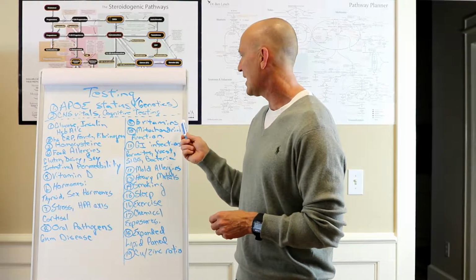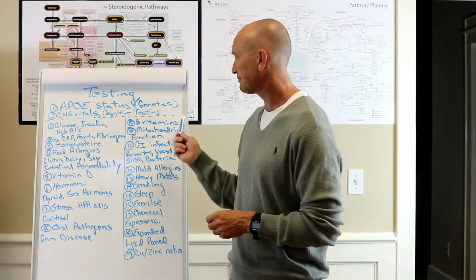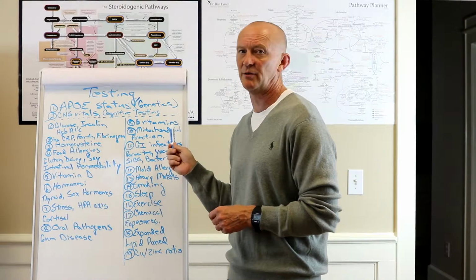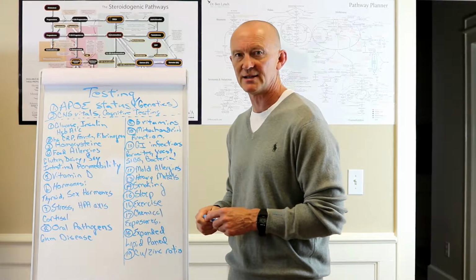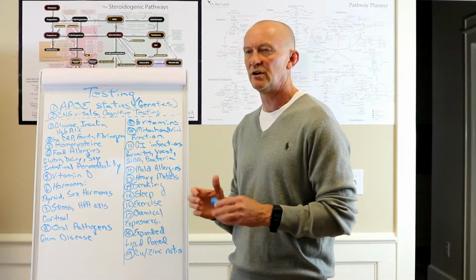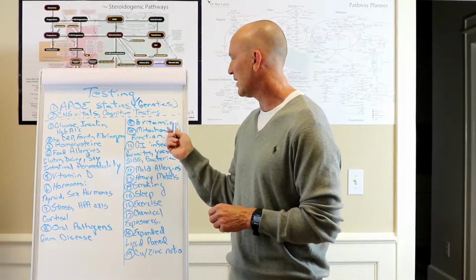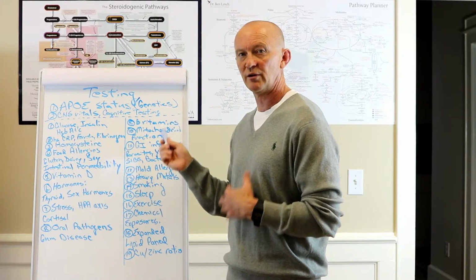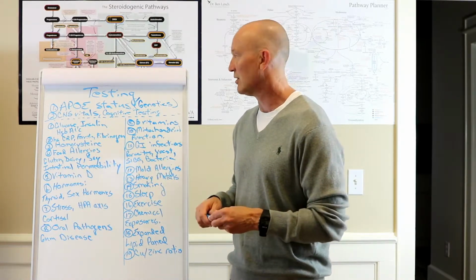B vitamin status, mitochondrial function. I check these on nearly every patient, and we use a urine test called an organic acid test. Very, very good test, and it tells us what your B vitamin status is. It also gives us an idea of how your mitochondria function. It gives us a lot of other information also.